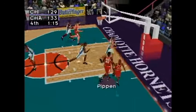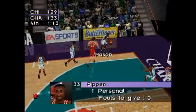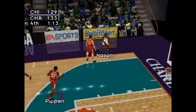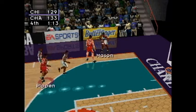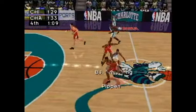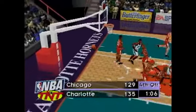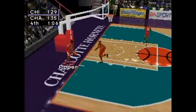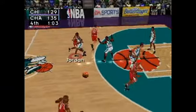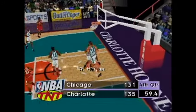Inbound pass to Harper. To Pippen. Takes the shot. Does not get the basket. Pippen picks up the defensive foul. Inbound pass to Armstrong. From center court to Fills. Takes the shot. Got it. Inbound pass to Harper. Harper receives the ball on the right side. 1 minute remaining in the fourth quarter.